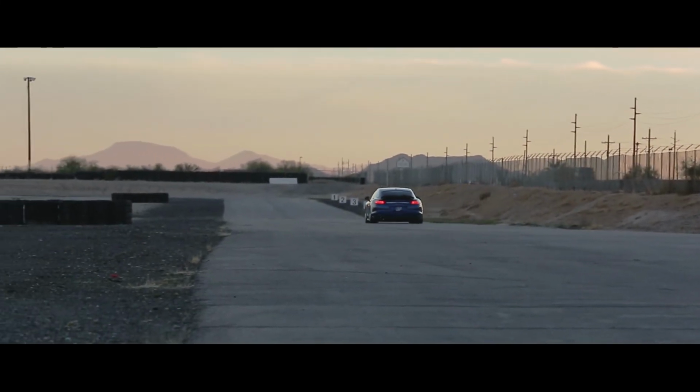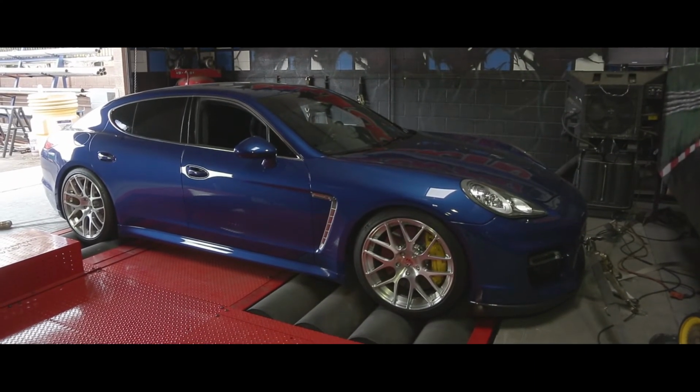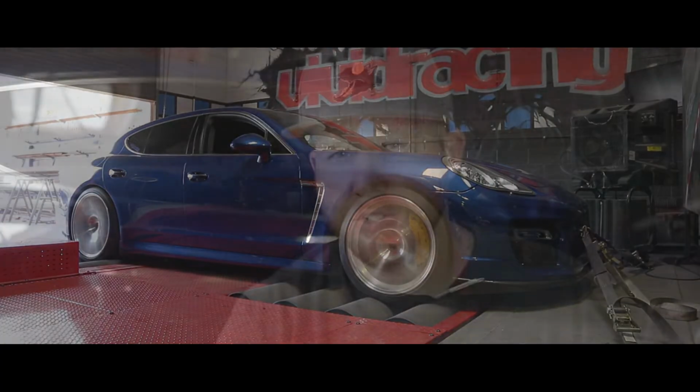Whenever you tune a turbocharged car, the increases are pretty large. And as expected, with the Panamera Turbo, we had some pretty good gains. We achieved about 80 wheel horsepower over stock. It takes an already super fast turbocharged sedan to a whole other level. I mean, we're talking about 600 crank horsepower, which is no joke.